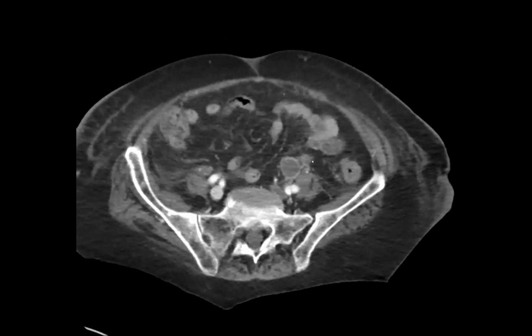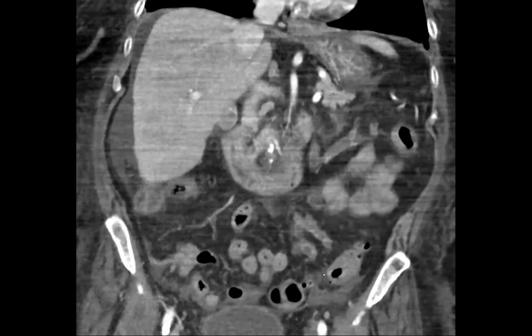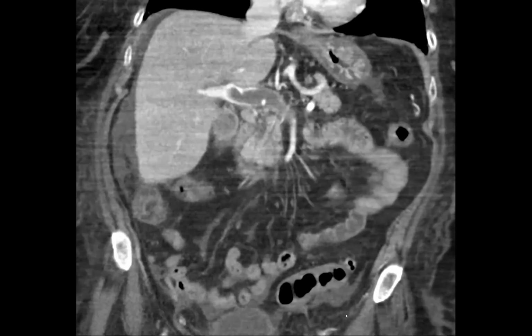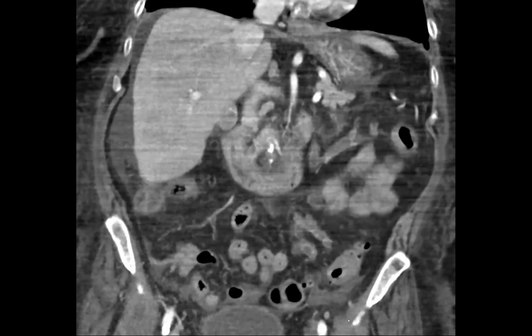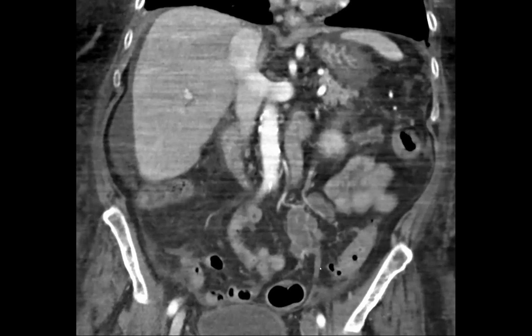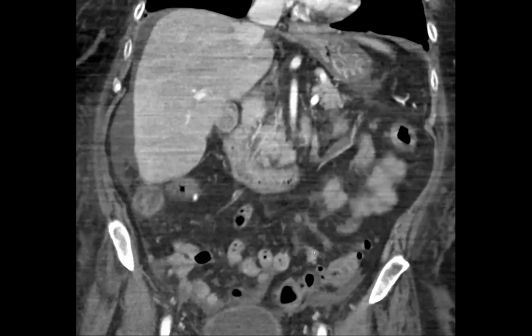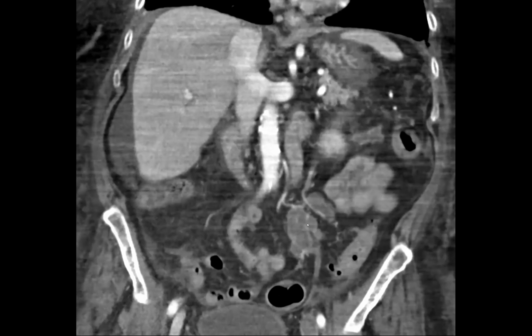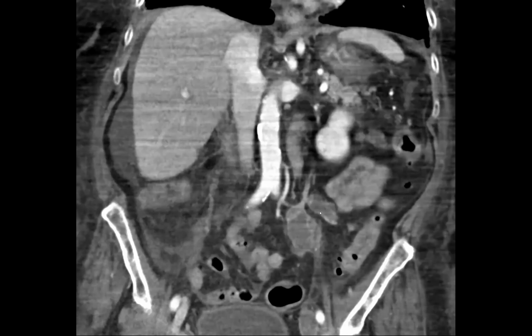And then we also have this stuff here, and you can nicely see on the coronal what it looks like. The thrombus in the mesenteric veins. Yes, exactly. These are branches of the inferior mesenteric vein, draining this area of the sigmoid colon. So this is basically septic thrombophlebitis. That is a beautiful example, branching septic thrombophlebitis, basically abscess in the veins.